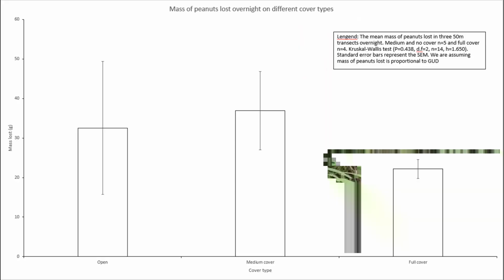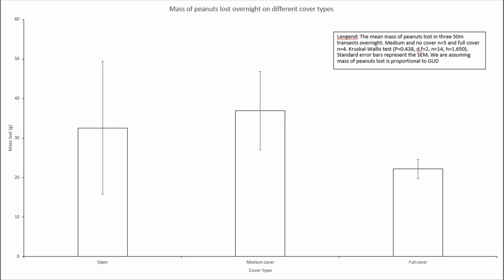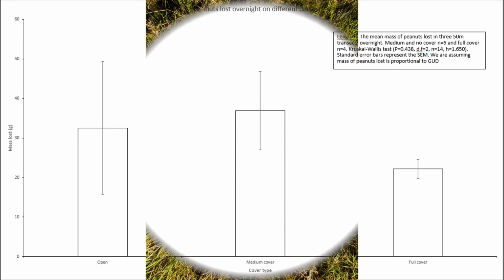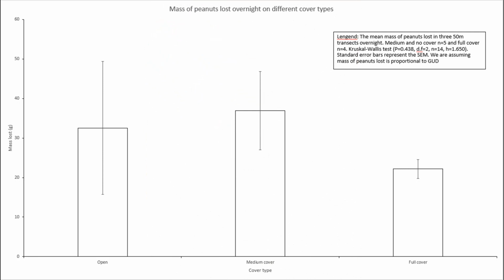We carried out a Kruskal-Wallis on the overnight cover types as we found our data was not normally distributed. We then found there was no significant difference between the groups with a p-value of 0.38. We had to omit one of the data points as there was no sand or nuts in it, so we suspected that sheep stood on it and kicked it around.